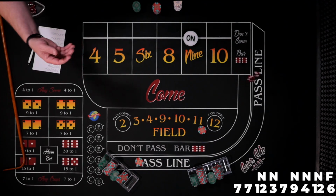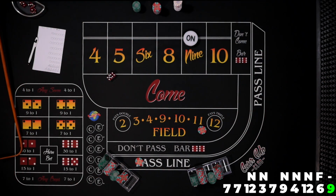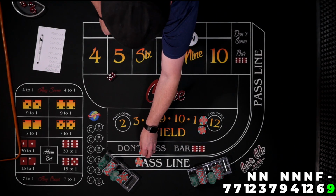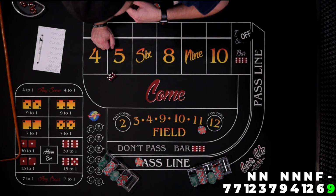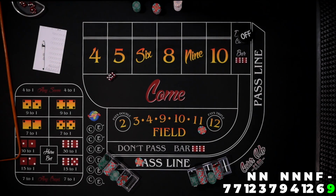All right, here we go. Same shooter. 9-point hit. In this case, we're going to win here, and our line player wins there. The puck's going to go off. They can both rack their winnings up. So that's the first roll. I'm just going to mark that I rolled it.